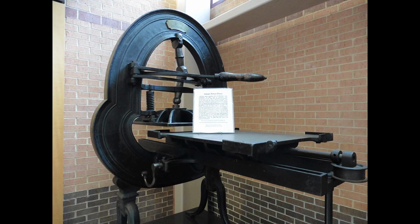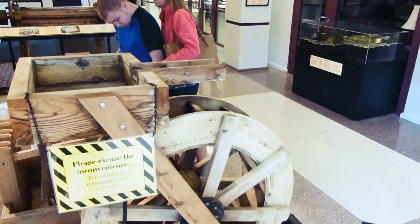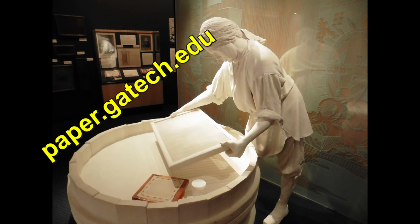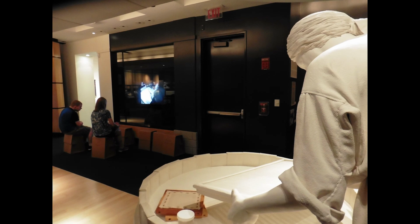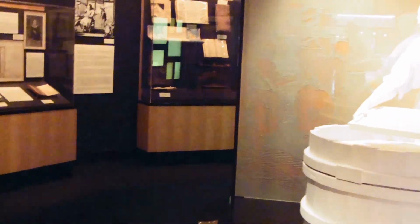All of this information and more can be seen at the georgiatech.edu website, and that would be paper.gatech.edu. Now, because it's on the Georgia Tech grounds, this museum is free of charge.